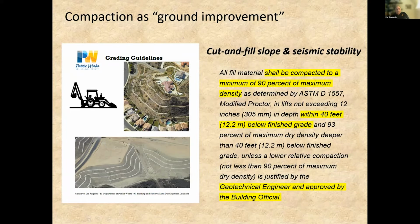These graded slopes on the cover of the Los Angeles County DPW grading guidelines contain very specific recommendations on the minimum amount of compaction that's required in building up a landscape like this. And this landscape is built in 12-inch lifts. So it's amazing to think about the minimum compaction if you're only going to build up 40 feet of this material, and the higher level of compaction required if you build up above 40 feet.